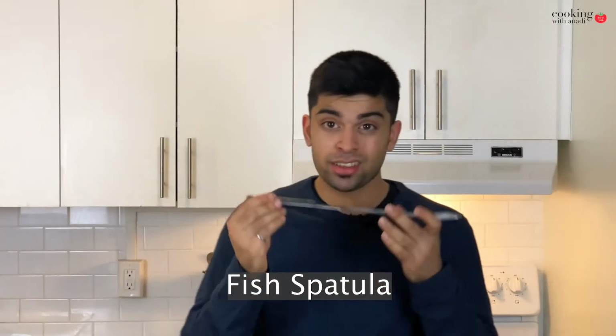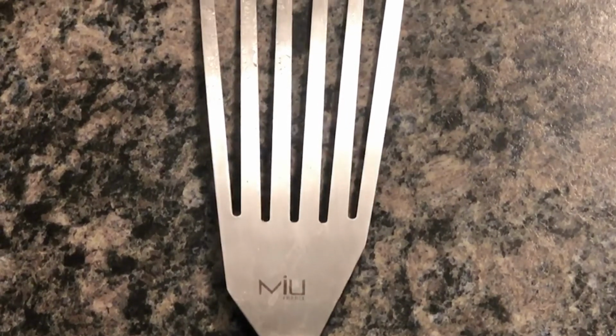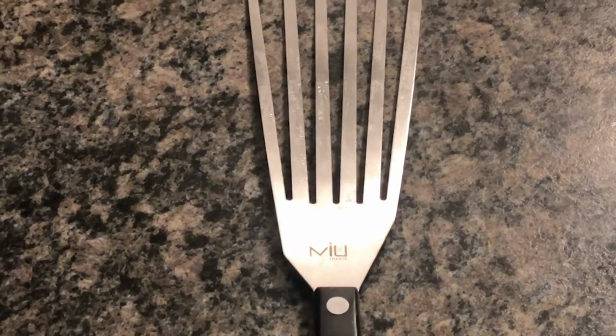Now, my second most favorite utensil in the kitchen is a fish spatula. Now, this thing is used for almost everything except fish, because most of the time I bake my fish. What's great about this is it's thin, it's sleek, and it's metal. So you can easily slide under anything and scrape anything and lift up like feathers.